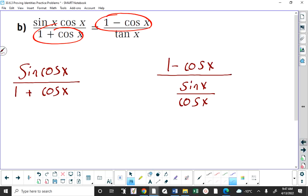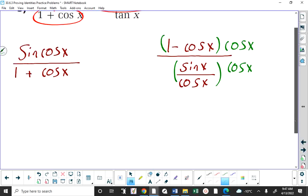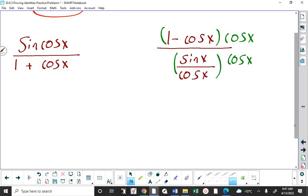Okay. I see a complex fraction, so I need to multiply the top and the bottom of this by cosine of x. And what I get for the right-hand side, by the way you would write quotient identity when you wrote down that brown work, is, we might have to do this alternate thing. Okay, we'll see. We get cos x minus cos squared of x. I don't think we can avoid this little thing.